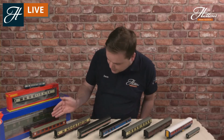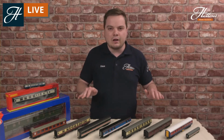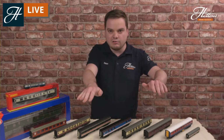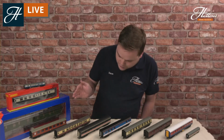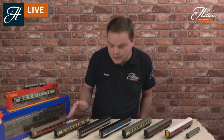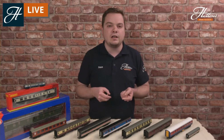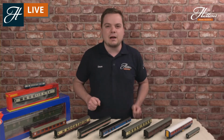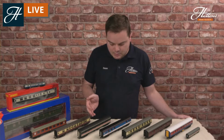You have the TSO that we mentioned, which was your standard open coach, which had 2 seats of 4 either side with a table going down the coach with a central aisle. Again, we've got another CK there represented by a Hornby model. You can see that in the original style Carmine and Cream livery. We've got a full brake, which was used for moving around mail and luggage, mainly attached to the back of express trains in the initial period, and that's represented by a Lima model.